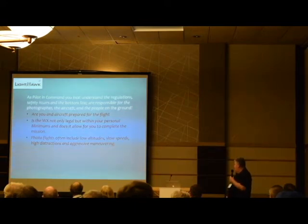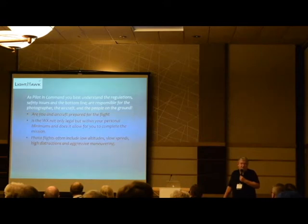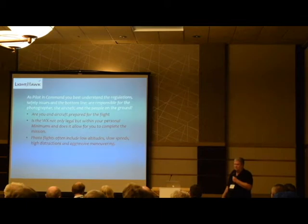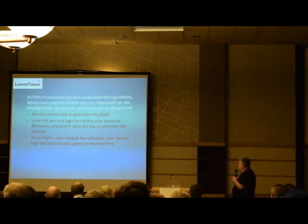Photo flights: low altitude, slow speeds, lots of distraction. In my plane, I've got a 182. I've got the window open most of the time when they're taking it out, so you've got a lot of wind blowing through there, and they're putting their mic down there, and usually they're scrunching up to get a picture, so they're bumping me as we're going along. So these are things you just need to be aware of.